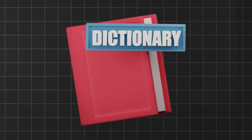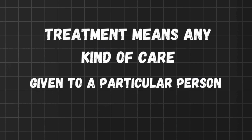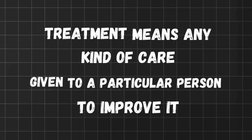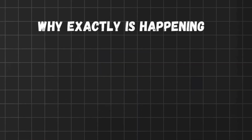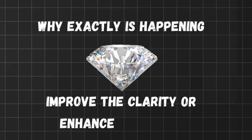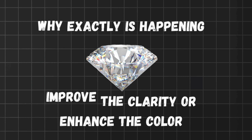So we all know treatment is a very common thing that happens all around the world, right? As a definition, according to the Oxford Dictionary, treatment means any kind of care given to a particular person or a particular thing to improve it. That exactly means treatment. And here, diamond treatment, what do I mean by diamond treatment? Why exactly is this happening? Diamonds are treated either to improve their clarity or enhance the color.